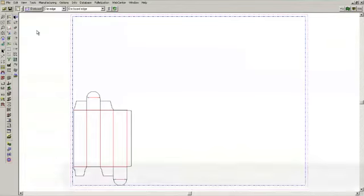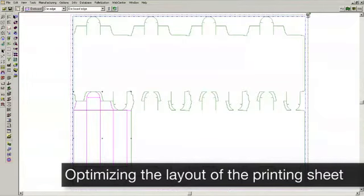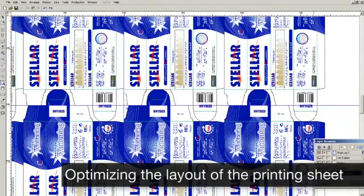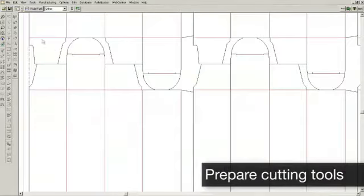Folding cartons like this one are printed on large sheets with multiple packs per printed sheet in order to use materials in the most efficient way. The sheet layout will be used to step and repeat the graphics on the sheet to create printing plates. The layout is also used to prepare the cutting tools for the die cutting press, which will be used to cut the package out of the sheet after printing.